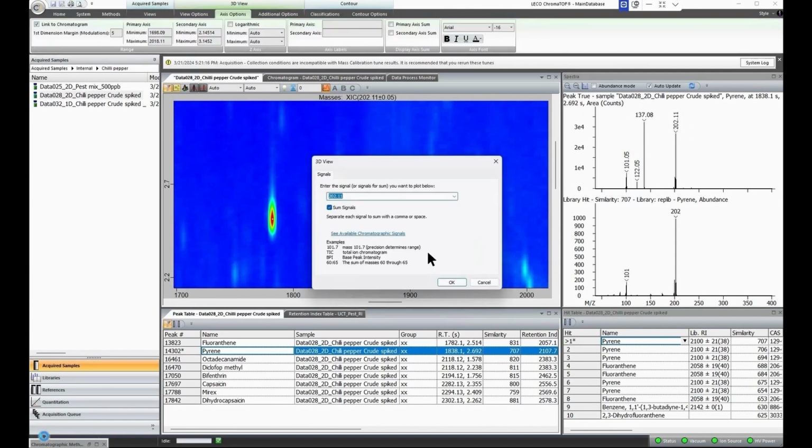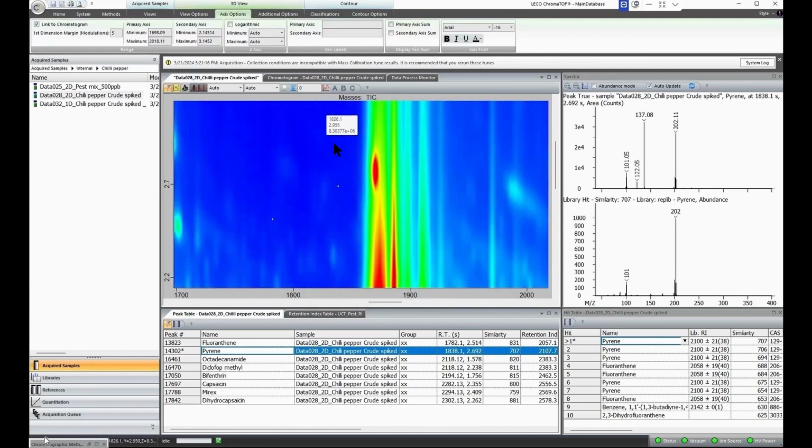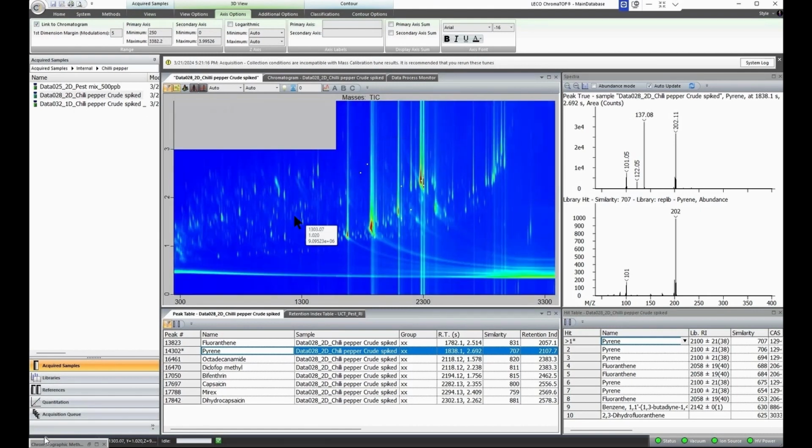And with this, I think I showed some basic advantages of GC×GC in combination with time-of-flight mass spectrometry for the determination of pesticides and other types of contaminants in a chili pepper crude extract.